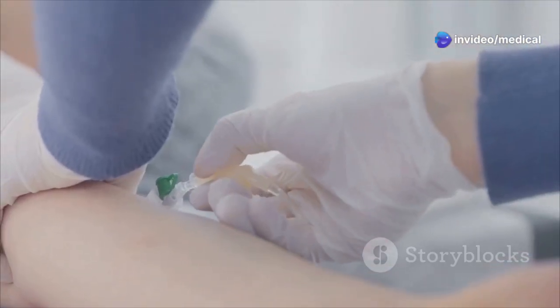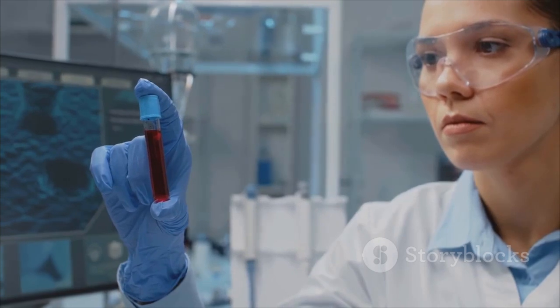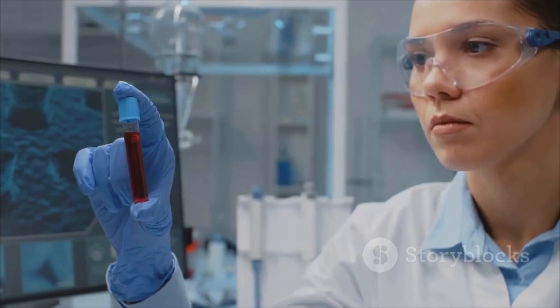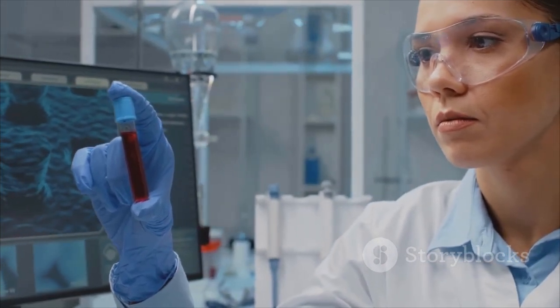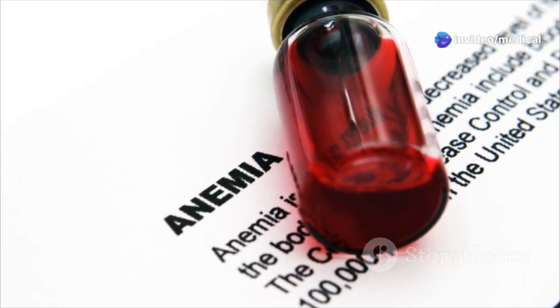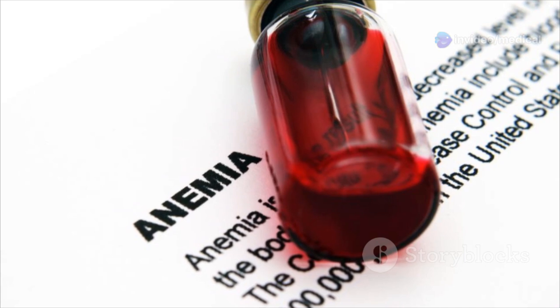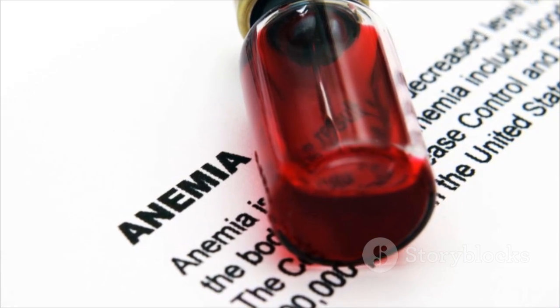Blood tests are crucial for confirming anemia and determining its severity. A complete blood count, or CBC, measures the number of red blood cells, their size, and hemoglobin content. Other blood tests may be ordered to identify the type of anemia and its underlying cause, such as iron studies, vitamin B12 levels, and folate levels.